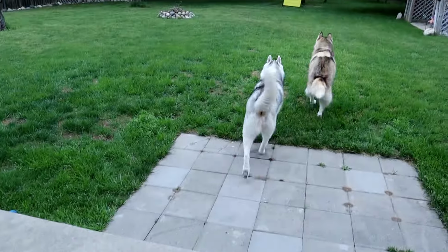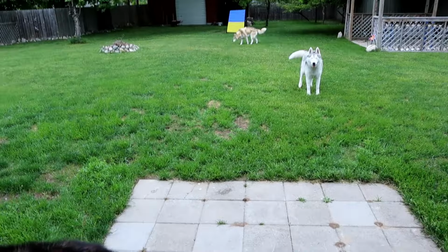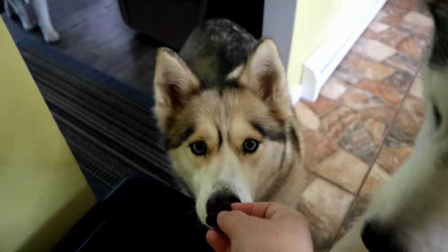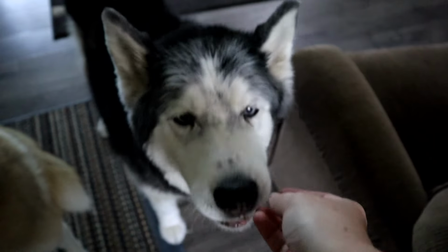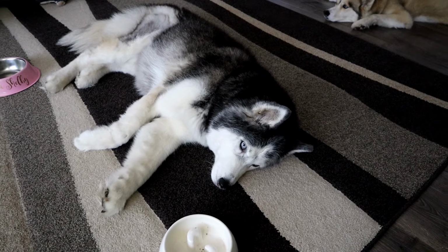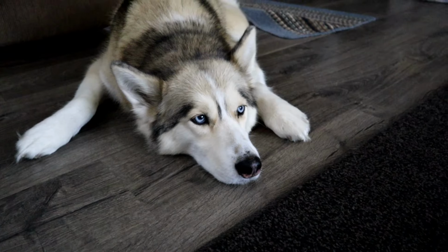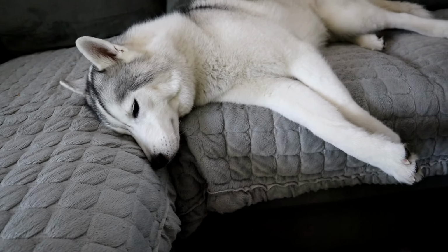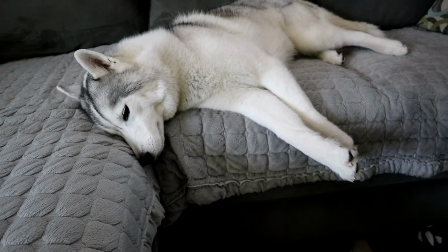And then, of course, after they're done eating, it's time to go back outside one more time. And when you come back in from outside, you have to get a treat again, one for everybody. And then they usually fall asleep. Literally. They have full bellies, they're happy because they got to walk, and they usually just lay down and take their mid-morning nap.